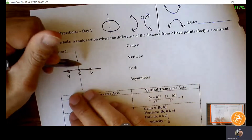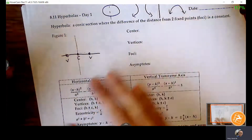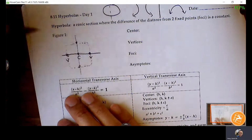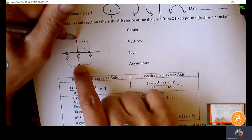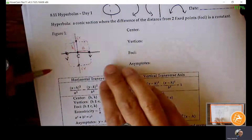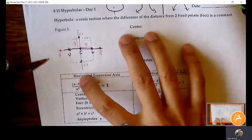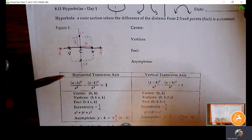Now we're also going to have these A and B values, but a lot of these are not part of the diagram because they are just used to help shape the graph. So I want you to create a little box here. And the box is where we're going to find a lot of information. The distance from the center to the vertex is the A value. Distance from the center to the co-vertex is your B value. We also have a focus, but the focus is going to be outside the hyperbola. Again, we're using these dotted lines to indicate that these are not really part of the diagram, but they will help form the shape of our graph a lot easier.